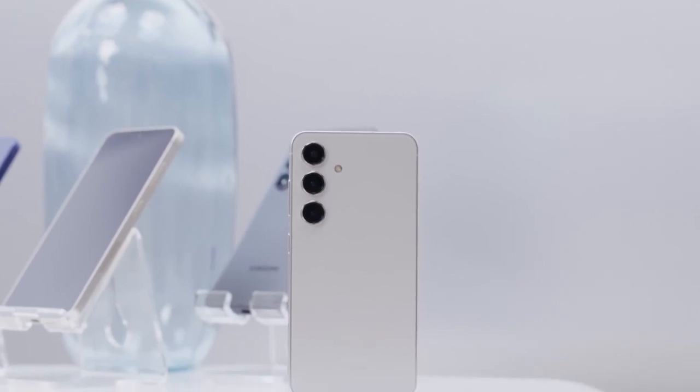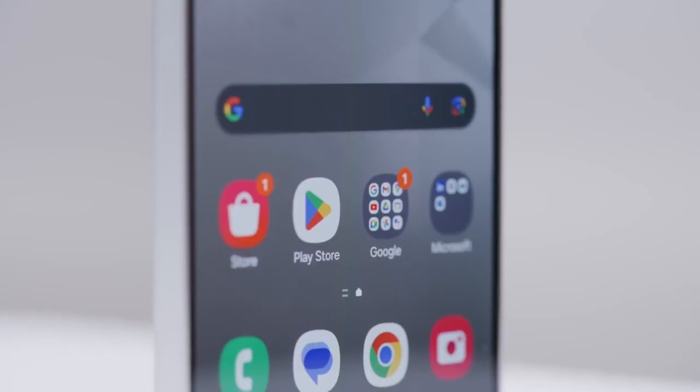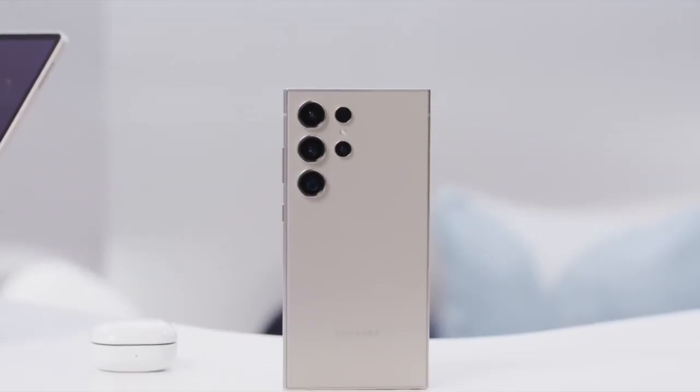Additionally, Samsung has confirmed that exclusive online-only colors will be available for each model. These options will only be sold through Samsung's official website, adding an extra layer of exclusivity.